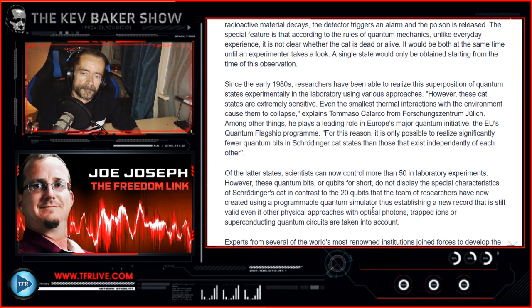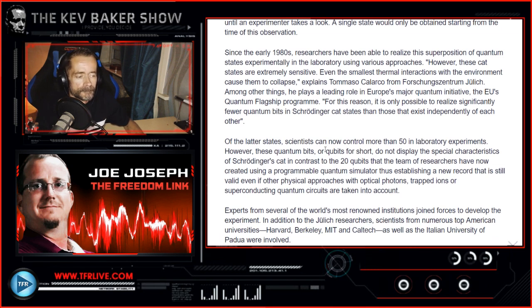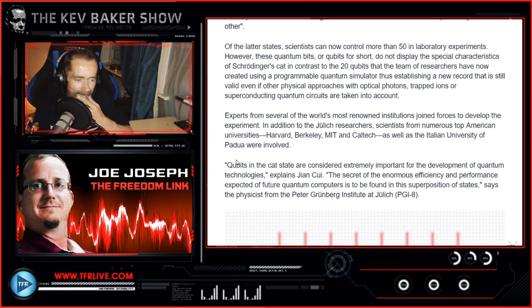Oh, wow. Okay, so he says, for this reason, it is only possible to realize significantly fewer quantum bits in Schrodinger's cat states than those that exist independently of each other. Of the latter states, scientists can now control more than 50 in laboratory experiments. However, these quantum bits, or qubits for short, do not display the special characteristics of Schrodinger's cats, in contrast to the 20 qubits that the team of researchers have now created using a programmable quantum simulator, thus establishing a new record that is still valid even if other physical approaches with optical photons, trapped ions, or superconducting quantum circuits are taken into account. That's your D-Wave at the bottom there. Superconductors, yeah. Experts from several of the world's most renowned institutions joined forces to develop the experiment.